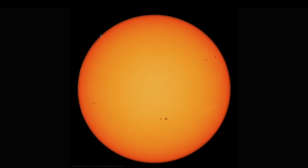Here's a few of the sunspots that are facing the Earth right now, but they're slowly turning away from the Earth, and we're waiting on the large ones to again reveal themselves over here on the eastern limb. And more than likely, when they do, we'll probably see a significant increase in solar activity.